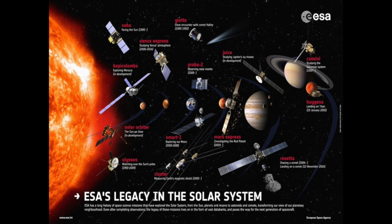Then we have a lot of missions. Venus Express for Venus ended last year. SMART-1 for the Moon ended in 2006. Cluster is for the Earth's magnetosphere. Proba-2 is to observe the Sun. Giotto was one of the first missions in planetary science to explore Halley's comet. I will talk about that a little bit.